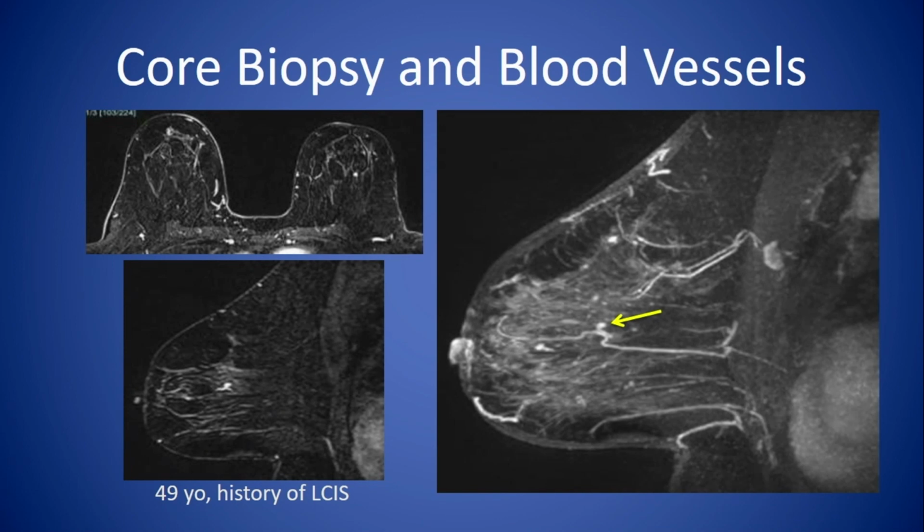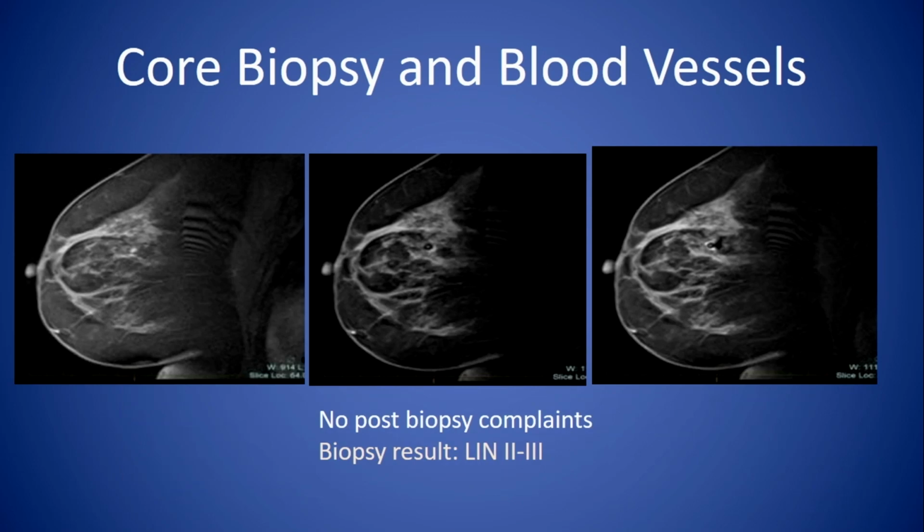And there it is, sagittal, and it's sitting right on a blood vessel. And here's the MIP. There's that blood vessel coming around, and it takes this nice little sweep just to hit the lesion and then sweeps away from it. And guess who gets to do the MRI biopsy? So I look at that, and I don't want to do that. It's just too ripe for complication. Anyway, we did the biopsy.